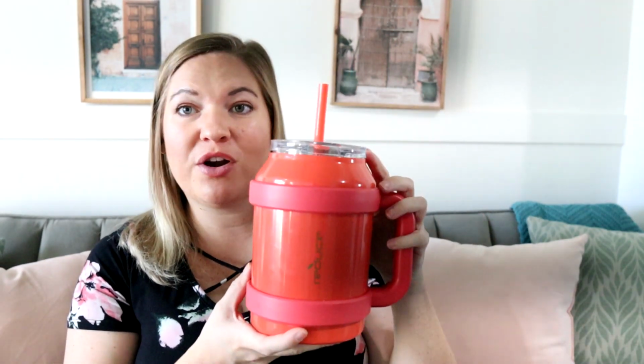I realized I needed a lot of water on my nightstand for when I was nursing her because I was going through water so fast I kept having to refill it. So I decided to grab this 50 ounce and I love it. It keeps the water nice and cold. The handle's really comfortable.